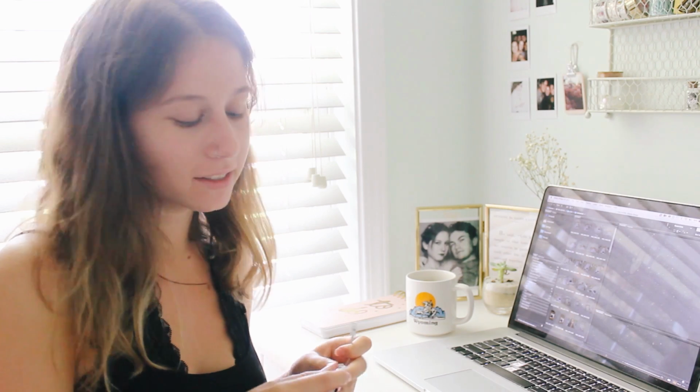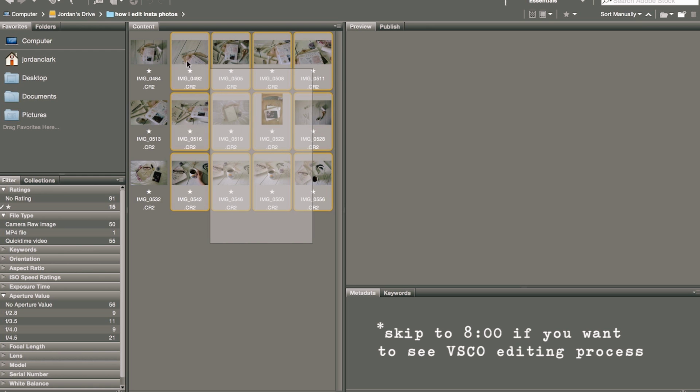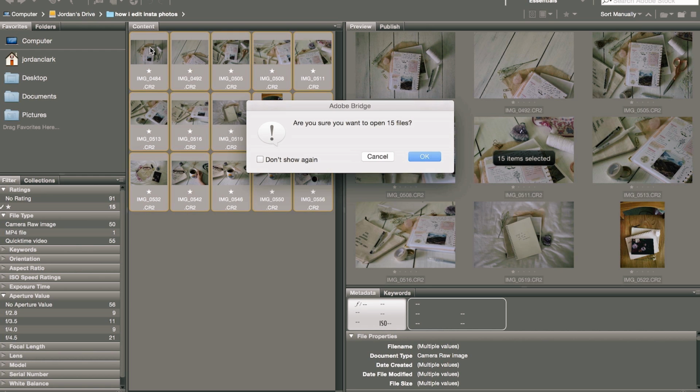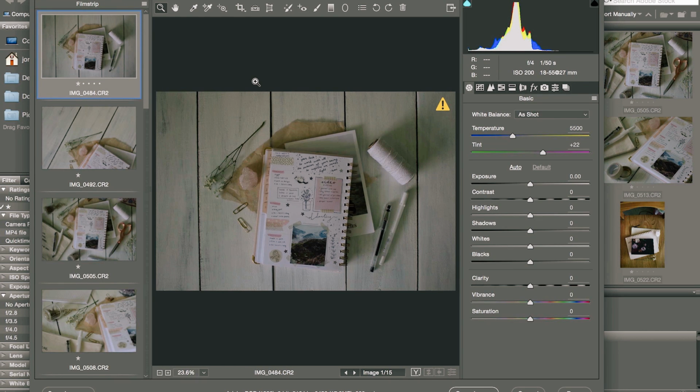Now I'm going to show you guys how I edit my photos. Also, I apologize, the audio is going to change because I'm going to talk into a microphone for this part of the video. So once I've chosen all my photos, I will select them all and open them in the RAW editor. And I forgot to mention this earlier, but I shoot all my photos in RAW.